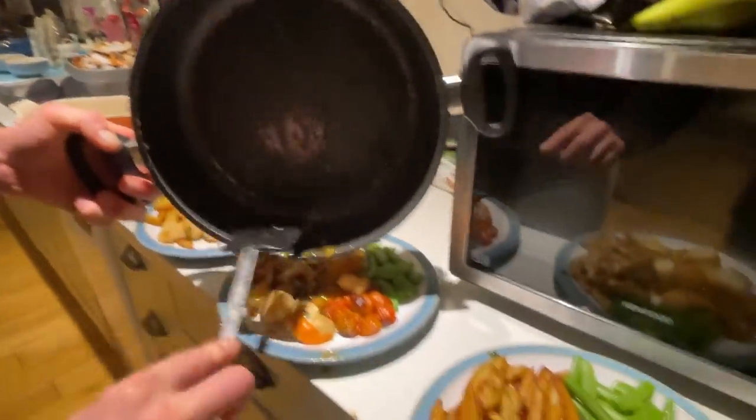Down to the hatch. Here we go. Good, tasting the taste, not the presentation.